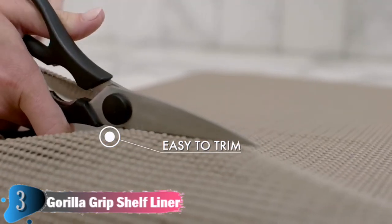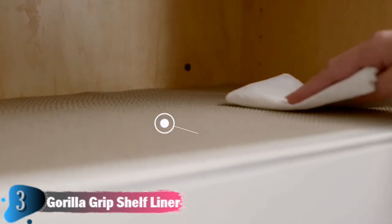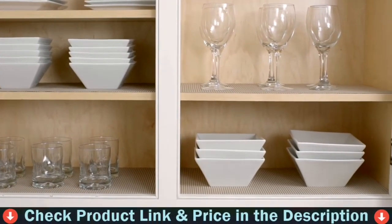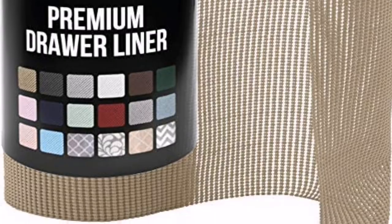This liner is very easy to trim. Simply place in your drawer and cut away any excess material. Open weave construction allows your drawer liner to breathe so your cabinets and shelves stay protected from damage and unwanted debris. Cleaning your liner is easy. Simply wipe the liner with mild soap and a cold damp cloth or sponge. Your liner will look as good as new.